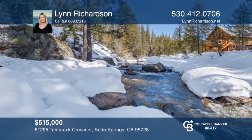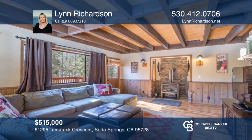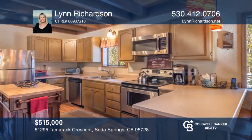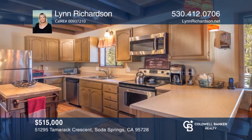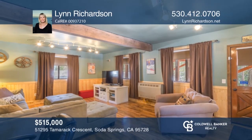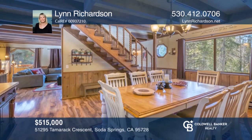A fantastic location on the South Fork of the Yuba River. The property is south-facing and receives tons of sun and light. The home offers a warm mountain feel in the great room with wood ceilings, pine wainscoting, and rock hearth and gas wood stove. The kitchen has newer stainless appliances and opens to the spacious dining area.